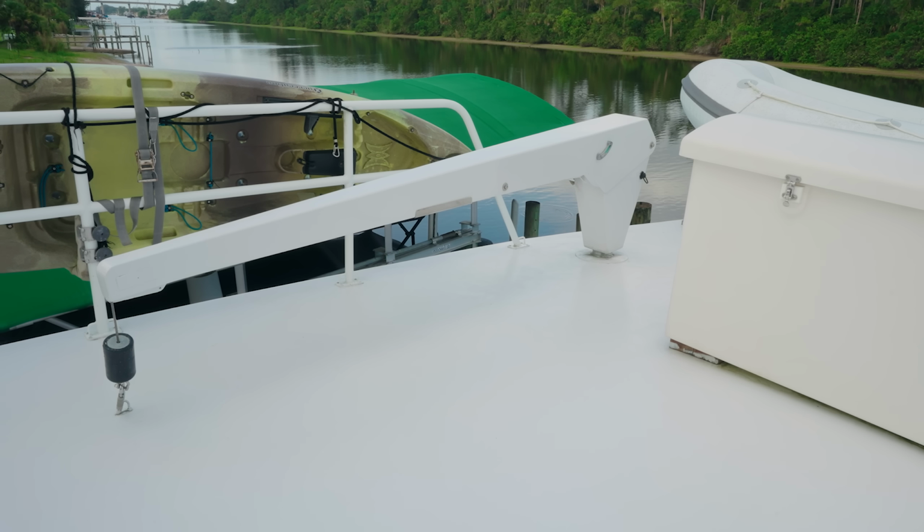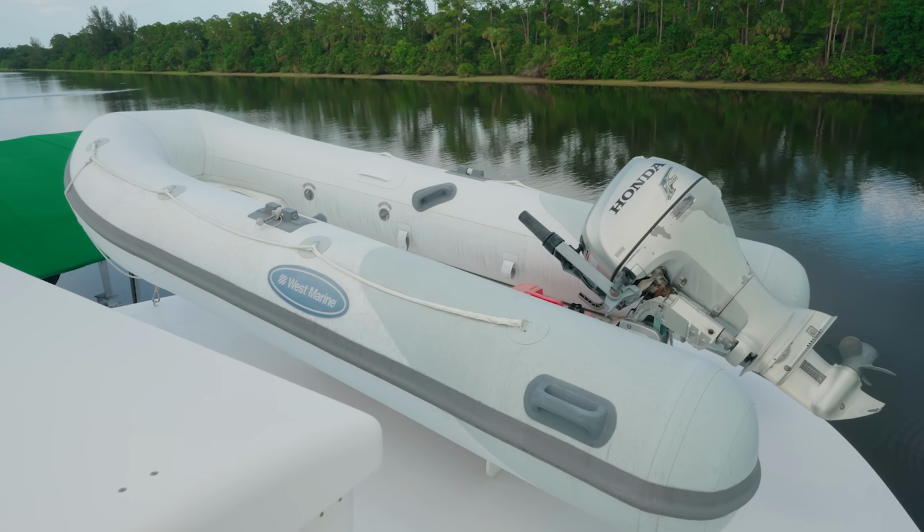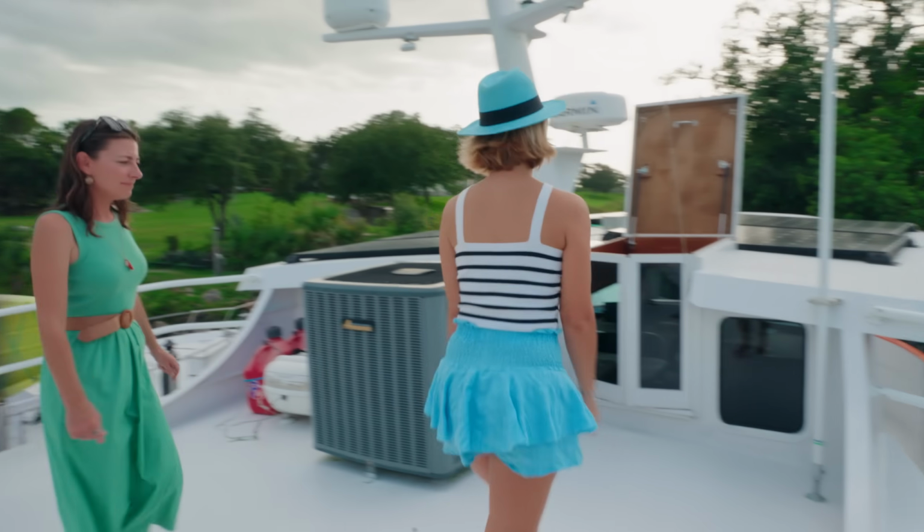So of course we have the tender lift. You have 1,500 pound capacity with the lift. This is nothing actually for the lift here. Okay, ready to see the staterooms?